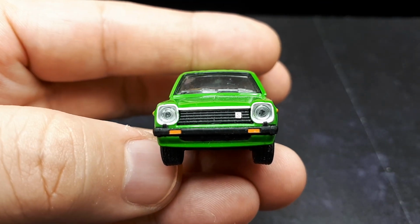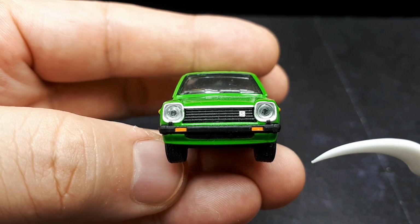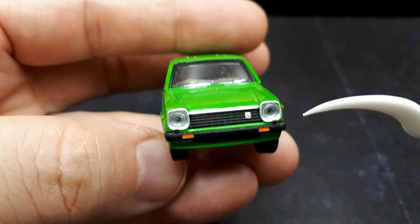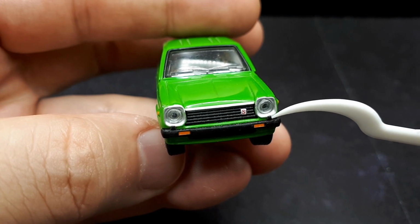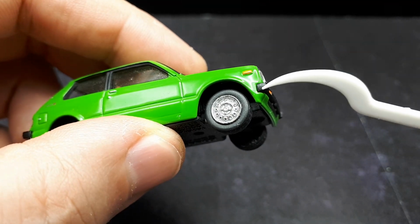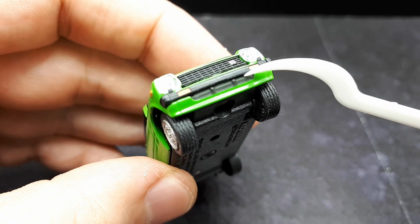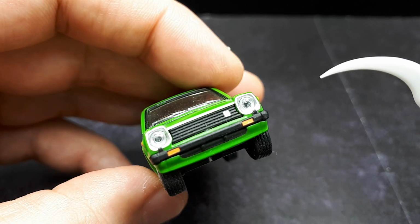This S logo here up on the grille looks really nice. And then the headlights look really great. You know, clear lenses. The little wiper fluid ejector is there, molded into this bumper. And I think this bumper is a separate black plastic piece, so that's nice. And then a little orange paint for the signals. And a little black paint in underneath there.